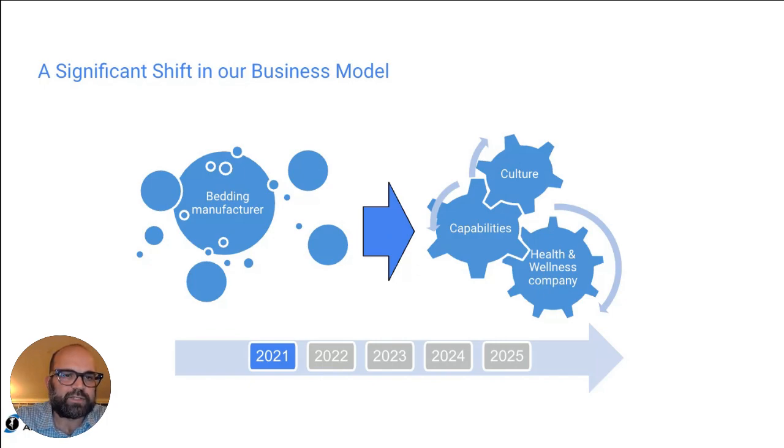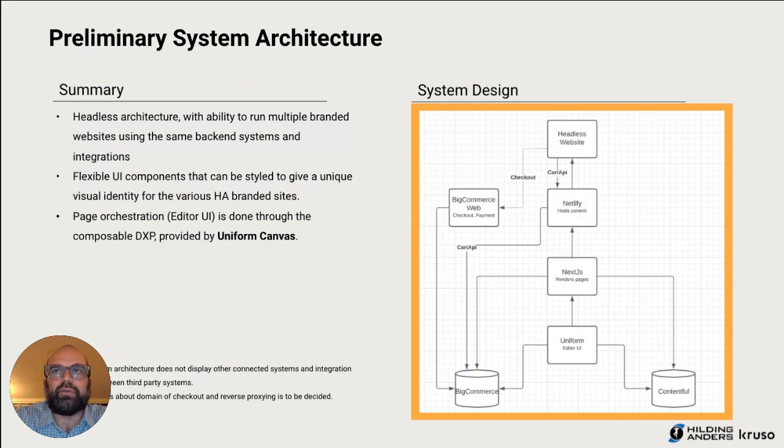So Hilding Anders owns more than 20 different brands, and at the moment we're working with 3 brands as prototypes for this transition, but that also informs the direction we're going in. So that's the main background on Hilding Anders and the transformation we're doing. And then I think we'll go to the next slide and talk a little bit about the reason we've gone in this direction.